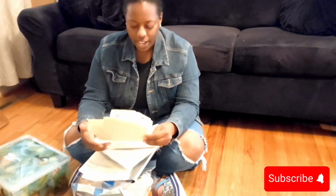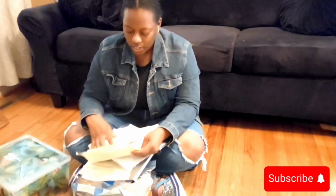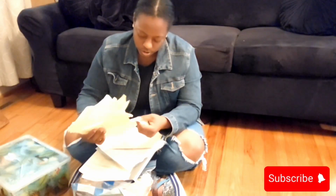So as of right now, the paperwork that I am looking at is forms that came from the school. For me, this is trash. There's no need to keep it, as this was last year.